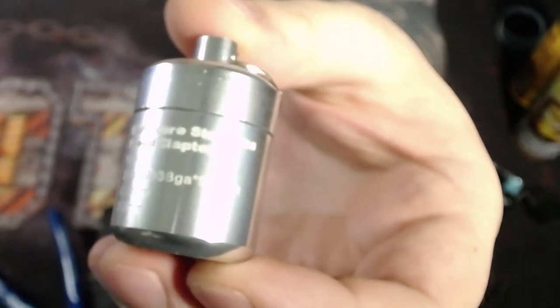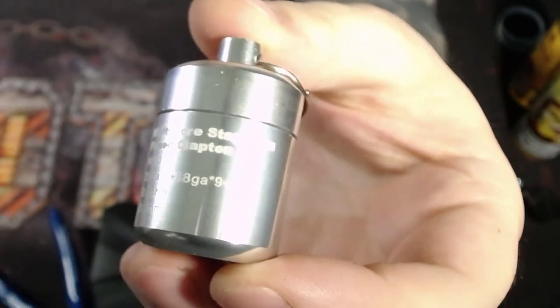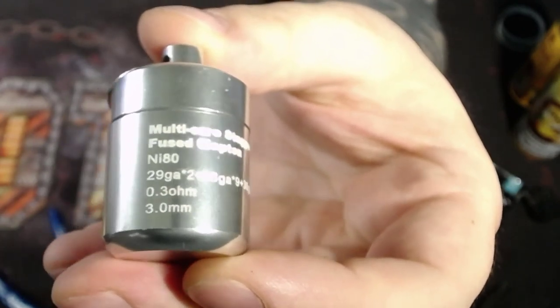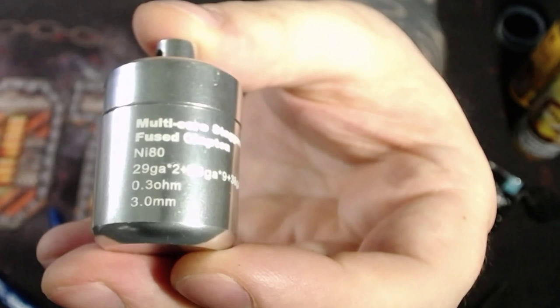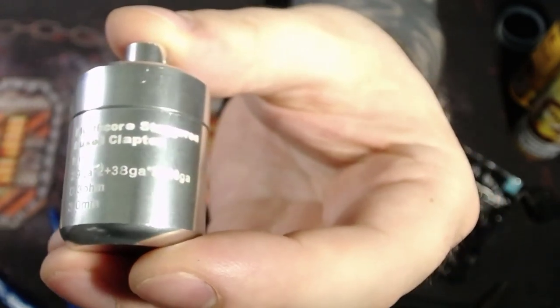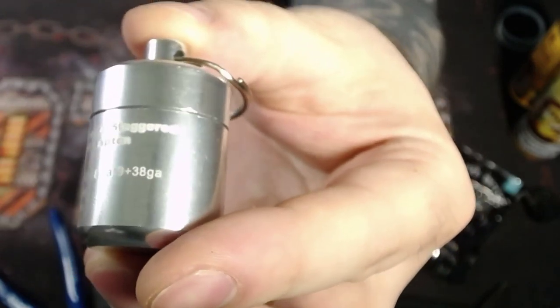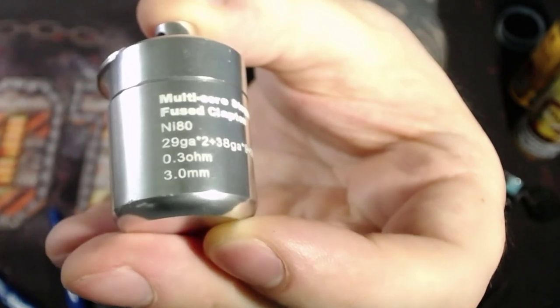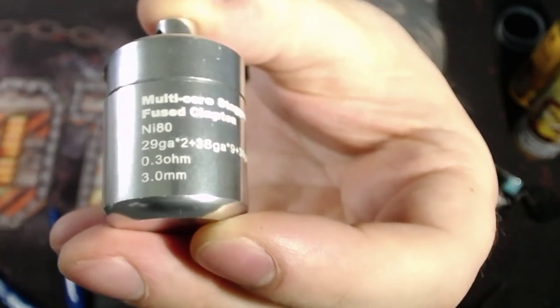Whoa, a little too close. There we go. Multi-core staggered fuse Clapton. They say staggered. It's not actually staggered. I'll show you. 29 gauge times 2, 38 gauge times 9, and 38 gauge outer wrap. So that is what is in these coils. They should be 0.3 ohm. And that is okay by me because we're doing a dual coil.